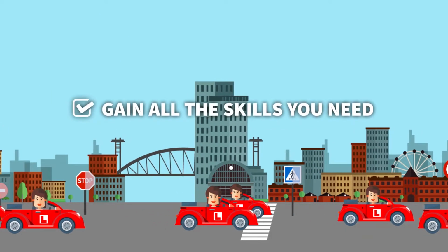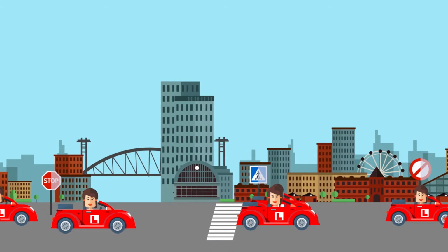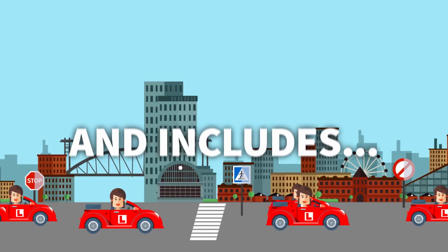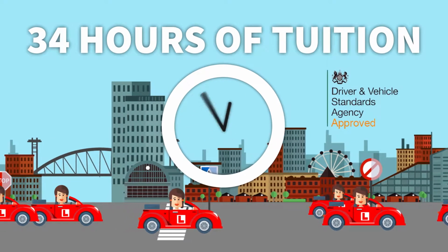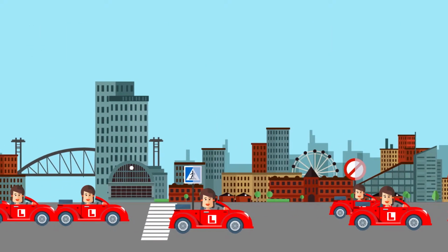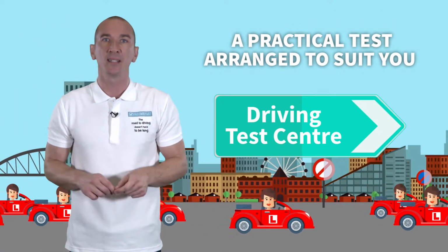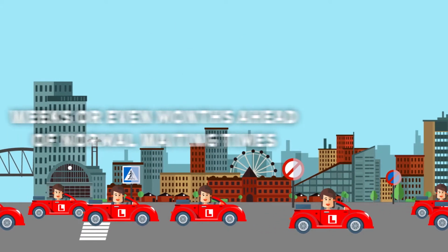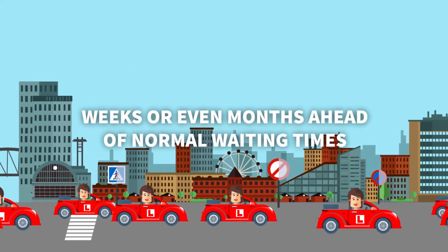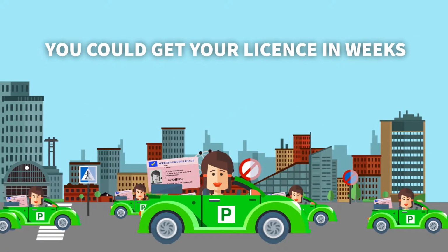During this course, you'll gain all the skills you need to become test ready. This course is typically taken over 2 to 6 weeks and includes 34 hours of tuition with a local, experienced DVSA approved instructor, plus a practical test, which we will book at a time, date and test centre to suit you. We'll even fast track your test, meaning it will take place weeks or even months ahead of normal waiting times. This means that you could get your licence in just weeks after booking.